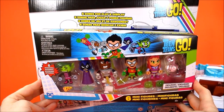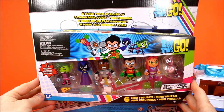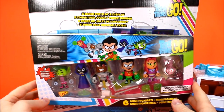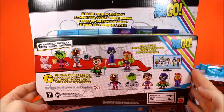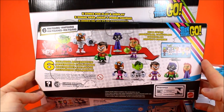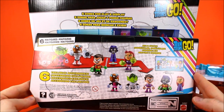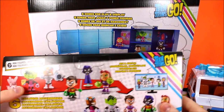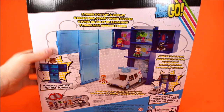Of course, we have Beast Boy, Raven, Cyborg, Robin, Starfire, and little Silkie right there. The cool thing about these minifigures is they're all interchangeable. You can change their heads, their bodies, their legs in between different characters, showing you right here from that episode. So if you want, you can put Cyborg's head onto Beast Boy's body, or any kind of combination you can think of, which opens up so many possibilities for all kinds of adventures with the Teen Titans. So, without further ado, let's go ahead and open up all these boxes and put these toys together.